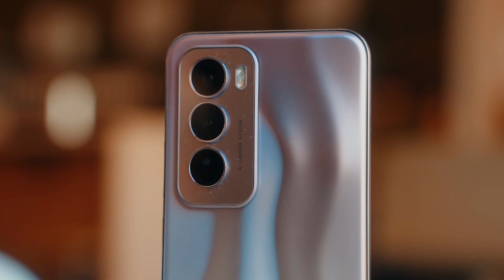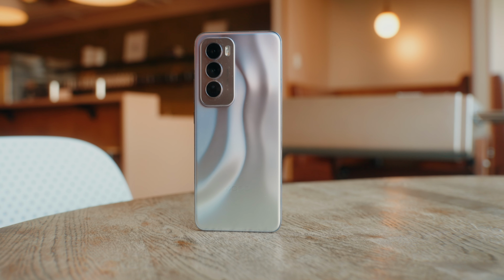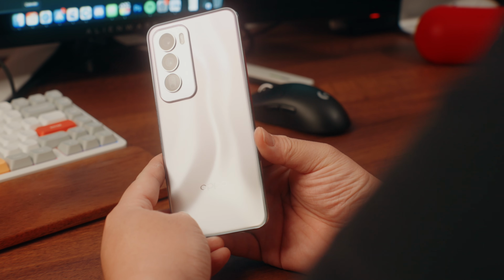It's not the fastest chipset out there, but if you want the first AI phone from Oppo, the Reno 12 Pro is not a bad choice at all. It's got a 5,000 milliamp hour battery that can last pretty much all day and fast charge up to 80 watts. It has really good cameras for photos, especially for a mid-range device. And I think from a design standpoint, it's a really nice looking phone too.